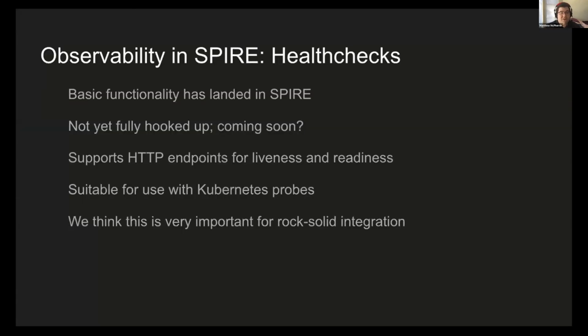And the other kind of thing I mentioned earlier is that we use observability around health checks to make sure that everything upstream is healthy, so that when Spire is down, other workloads don't go down. We have started integrating some health check infrastructure into Spire itself, but I think we could still do a bunch more things. And we think this is pretty important for having a rock solid integration. And I expect to see more work on there too.